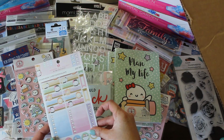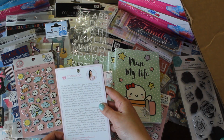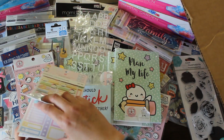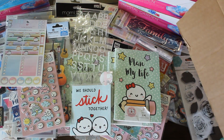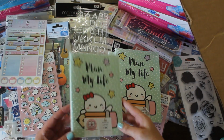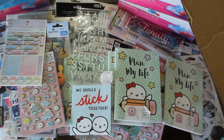And yes, this is the one, Want in a Million, and I love her stuff. And this is by Cynthia Koo. I love her notebooks, and these are adorable planner stickers. Definitely gonna use that. And it looks like we have one more item in the box. We have this wonderful journal set. Super kawaii. Oh my gosh, what a great deal.